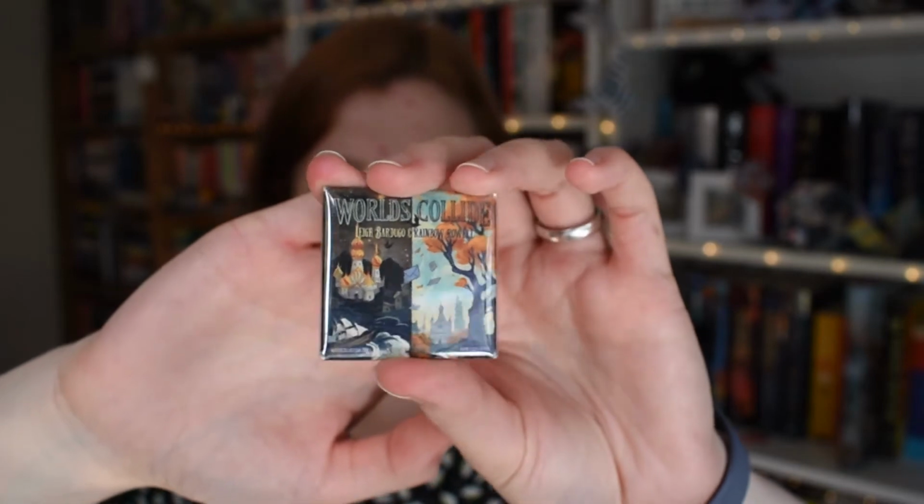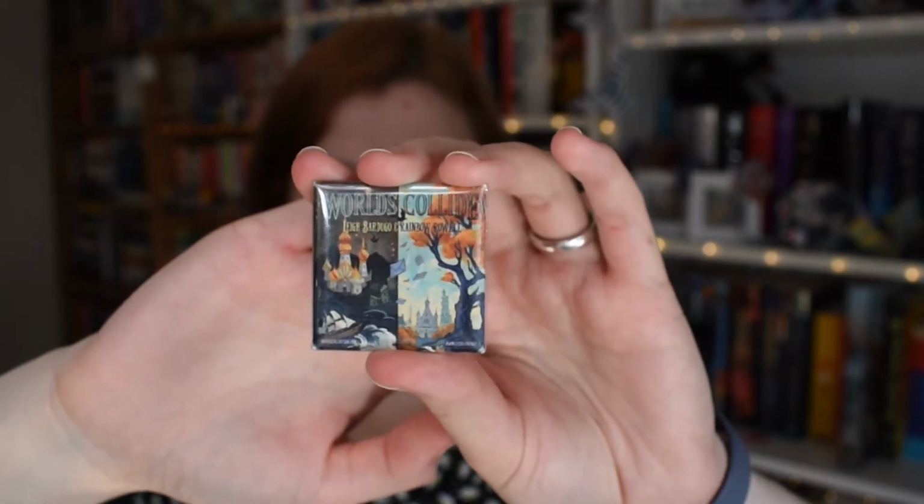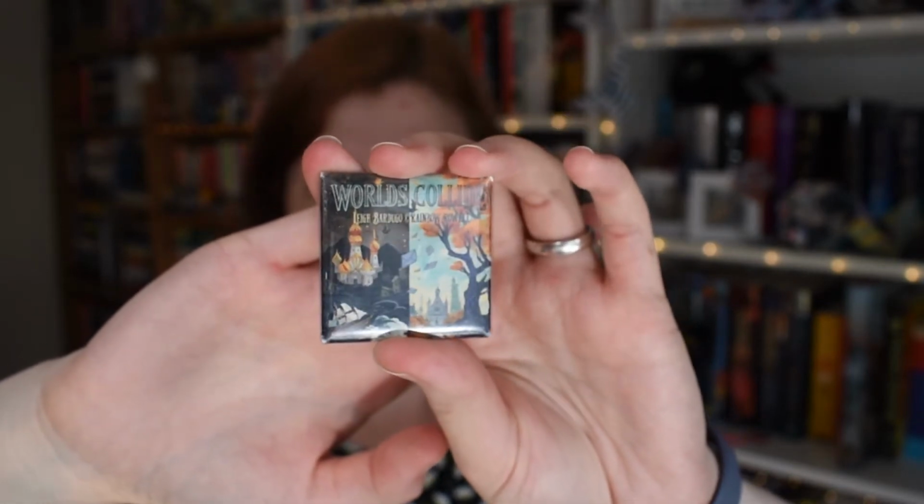I then have a huge bunch of miscellaneous badges from other bookish things. So I got this one from the Worlds Collide Leigh Bardugo and Rainbow Rowell tour stop in Manchester. Alas, I never got to meet them because it went on so late that we had to go home. I got my book signed, but I've still never met Leigh Bardugo or Rainbow Rowell, even though I was stood in the same room as them. Didn't even get to meet them.